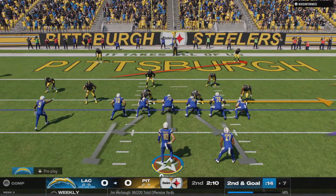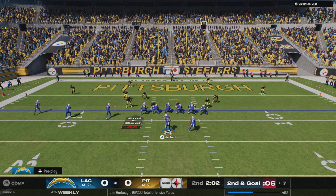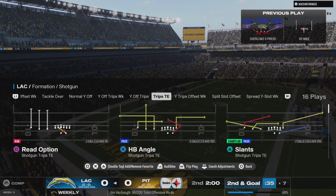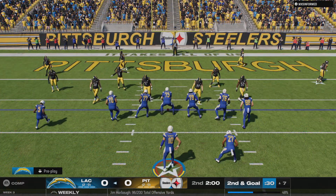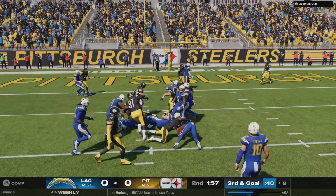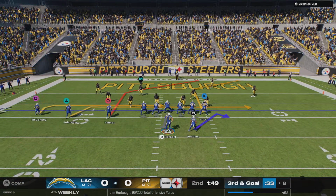Now from the 7, here's 2nd and goal. Two minutes on the clock in what's been a scoreless first half. They'll try again here from the 7 on 2nd and goal. One more time with Dobbins. And he is met in his tracks behind the line of scrimmage. Officially, it will go as a 1-yard loss, and that's going to lead to a 3rd down.